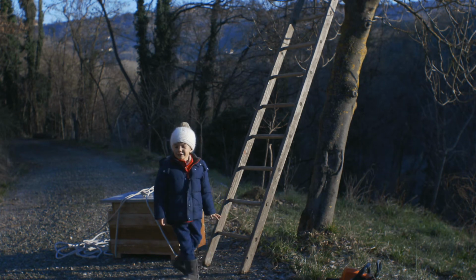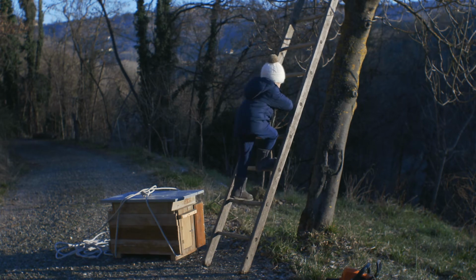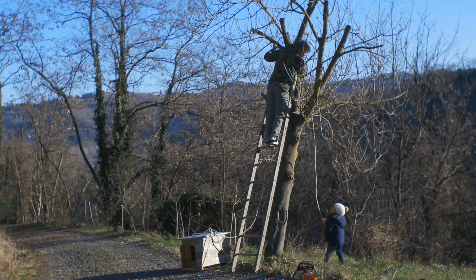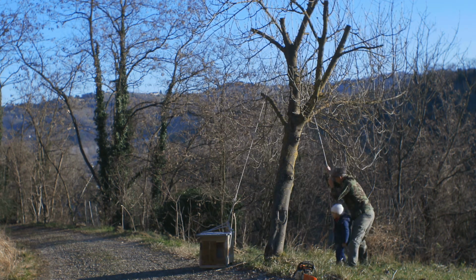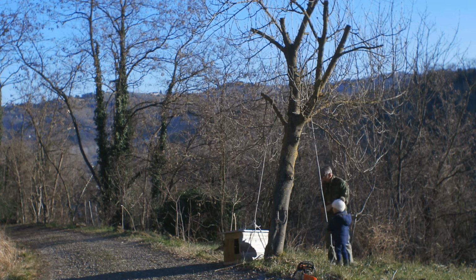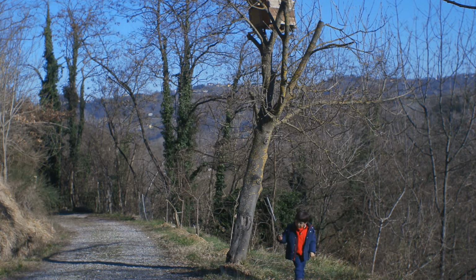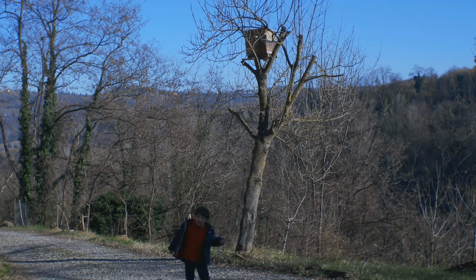Finally, we're putting it in the tree. We put it in a tree, but it was harder than it seemed. Some places use barn owls as a form of pest control. We finally put the owl box on. It took ages! Now we just have to wait for the owls.